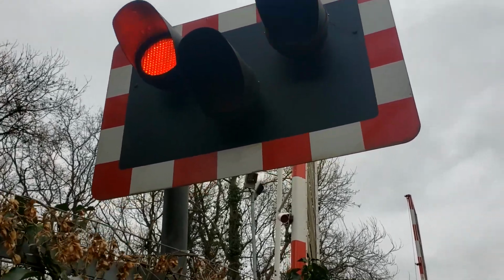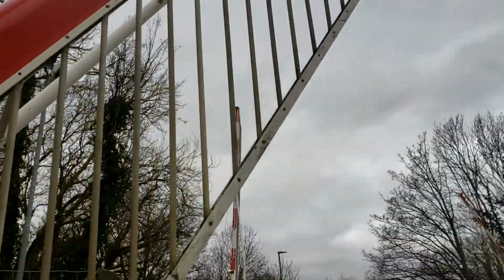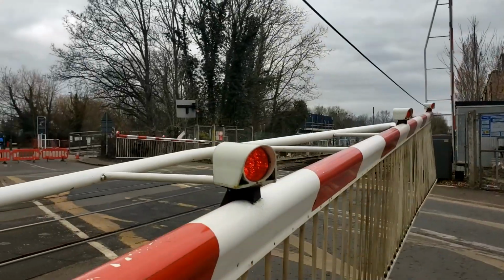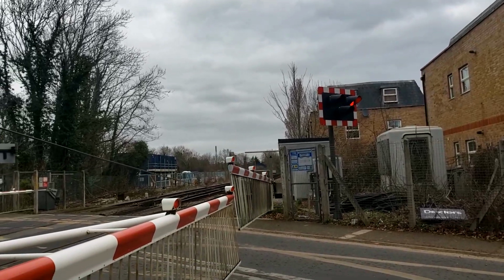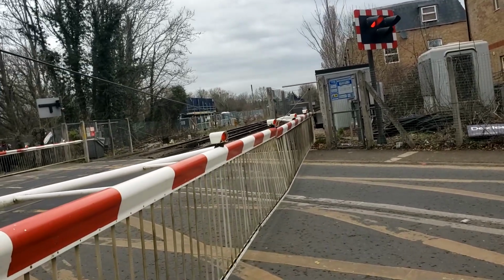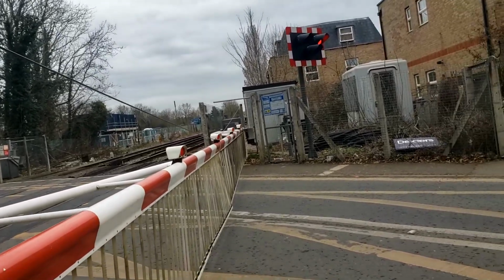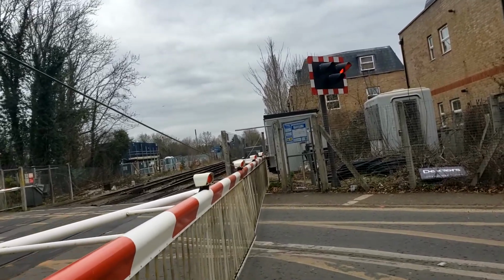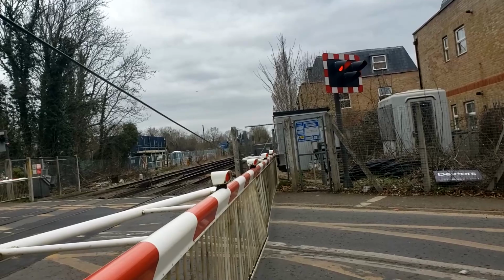Here at the Hampton Court Summer Road level crossing in Surrey. This alarm's a little bit better. Time now is 12:52 on the 4th of March 2023. This is for your 12:54 South Western Railway service from Hampton Court station to London Waterloo.